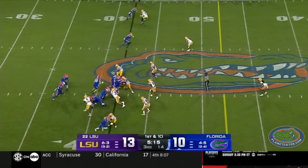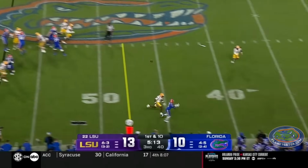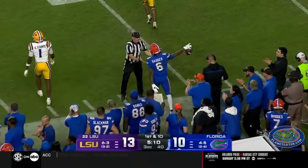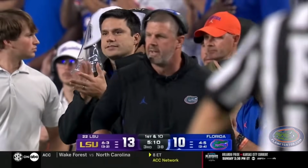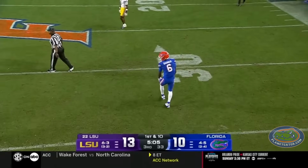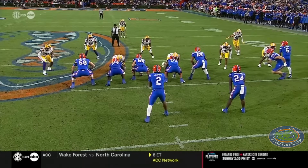Motioning is Hansen. He'll lead block, play action. Down the right side, over the shoulder catch. Badger along the Gators sideline. Another first down and into LSU territory. Out of bounds at the 34-yard line. They went right after Stamps again, partner, and it's Badger with back-to-back catches.